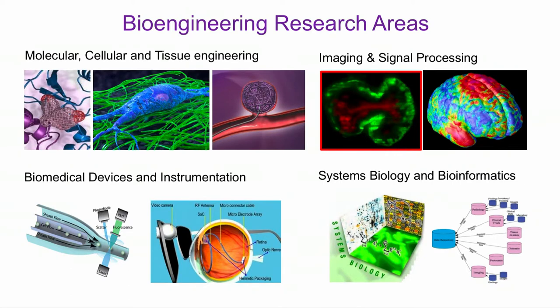And the fourth area is systems biology and bioinformatics. In this case, we use engineering analysis to integrate all of this data. This data could be genomic data, histological data, medical records, and also monitoring data in real time. And then we do a detailed analysis and hopefully extract information to understand the disease and also help doctors develop a treatment.